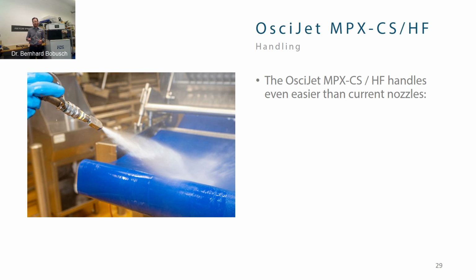When it comes down to handling the OsciJet nozzle, you can see it here on the left side, cleaning a conveyor belt. Because the picture is taken with a flashlight, you can also see a little bit the oscillation. So the jet is currently on the downward side, and then it moves up. But the OsciJet MPX and the MPX-HF nozzles handle even easier than current nozzles.